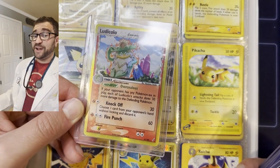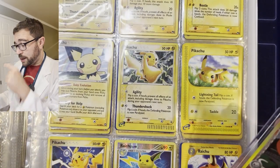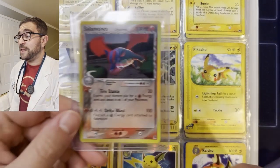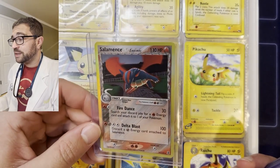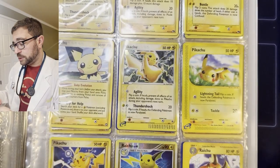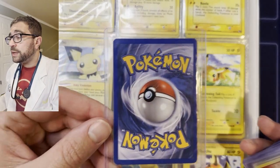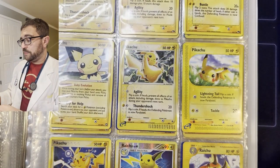There was a lot of Delta Species cards made, and they're all really amazing looking as well. We got the Salamence Delta Species, which of course is one of the best. Just look at that holo pattern, beautiful. A lot of damage on these cards too, but this one was in pretty decent enough shape, so that one might be a possibility for something in the future.